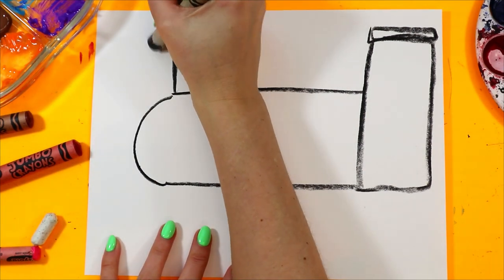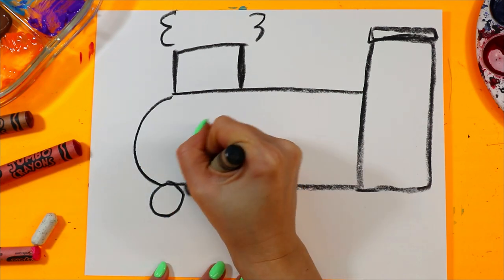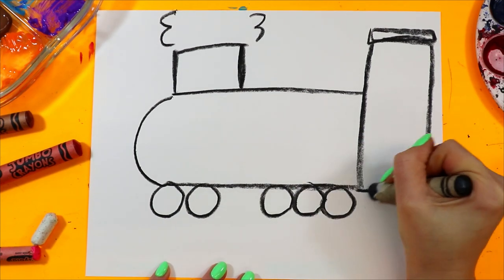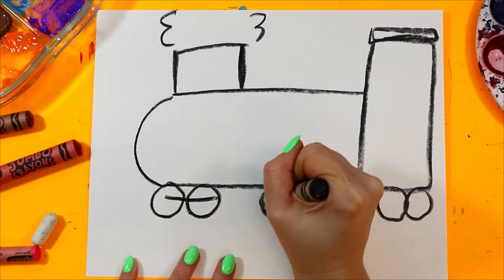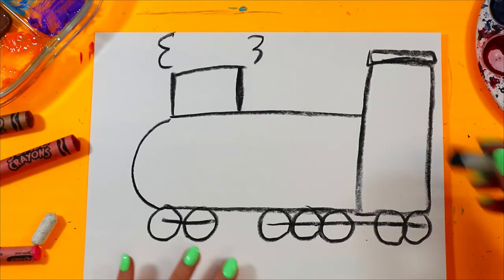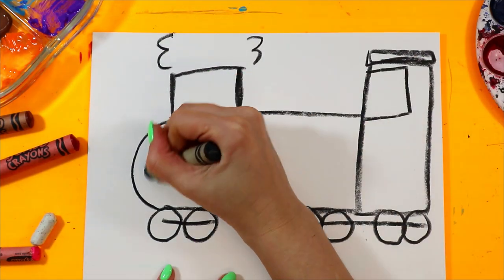We'll add some curvy lines on either side for the steam. Let's add wheels below. Connect with lines. Let's add a window and some curving lines.